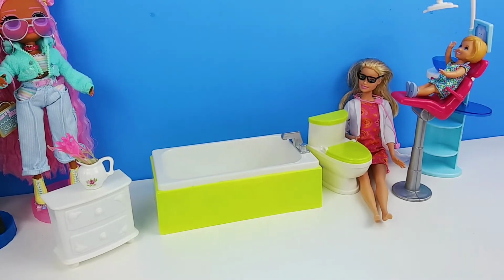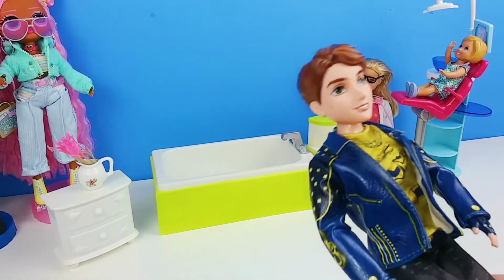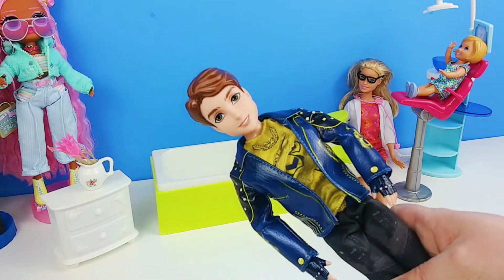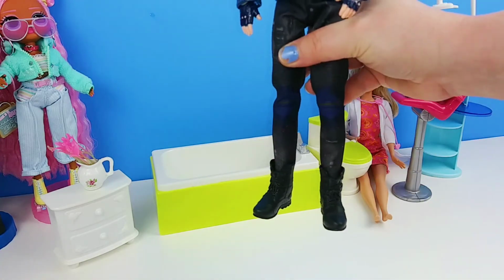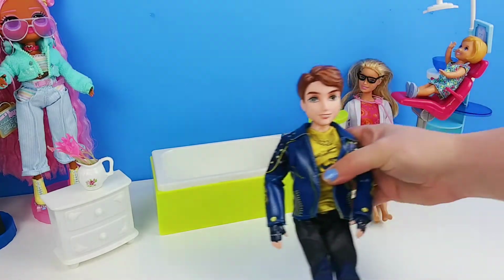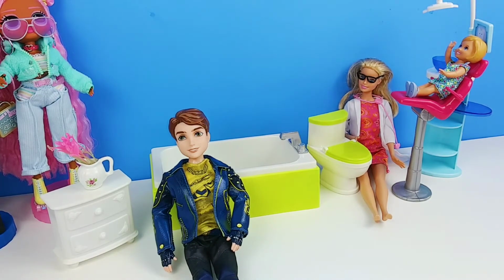And then I got two guys. So I got Ben, and he's in pretty decent shape. He looks pretty much brand new. Other than a couple marks on his face, he does have his belt on there. His shoes, which I was excited that he had his shoes. And he's just a really nice doll. I didn't have any of the Descendants guys, so I wanted to get those because I'm going to use them for Monster High and different dolls. I'm going to kind of mix them in.